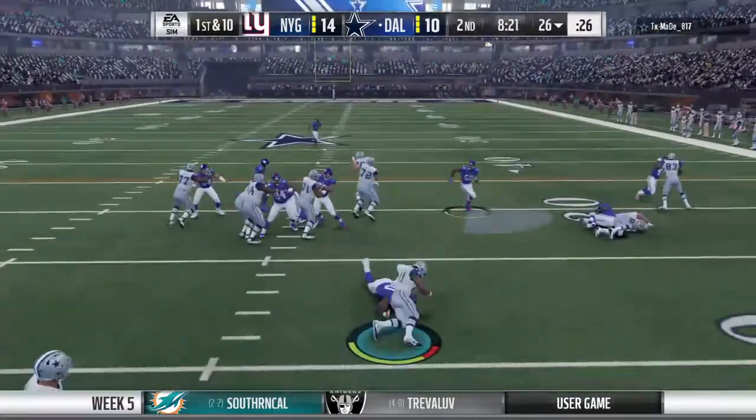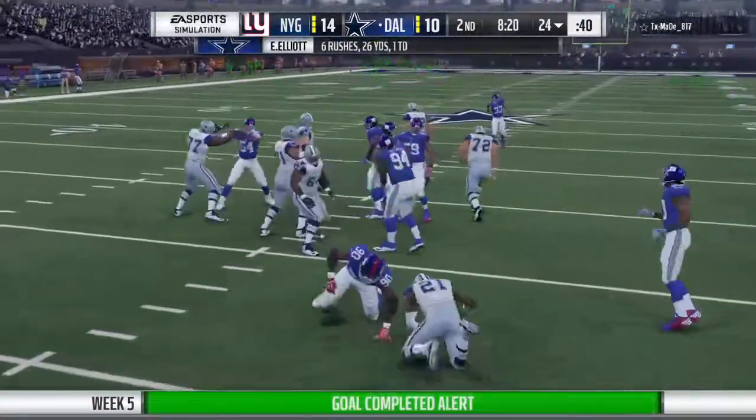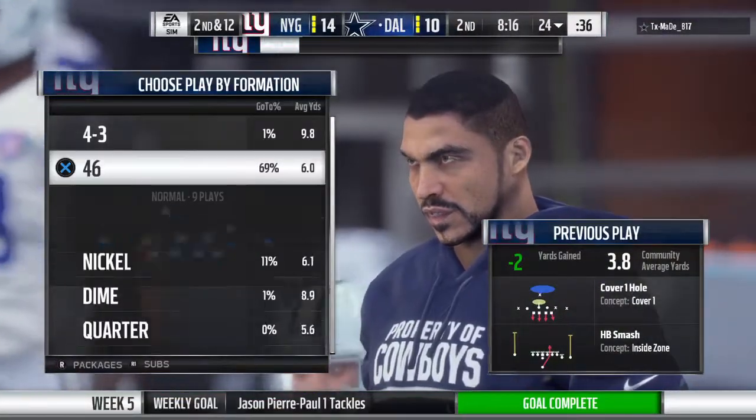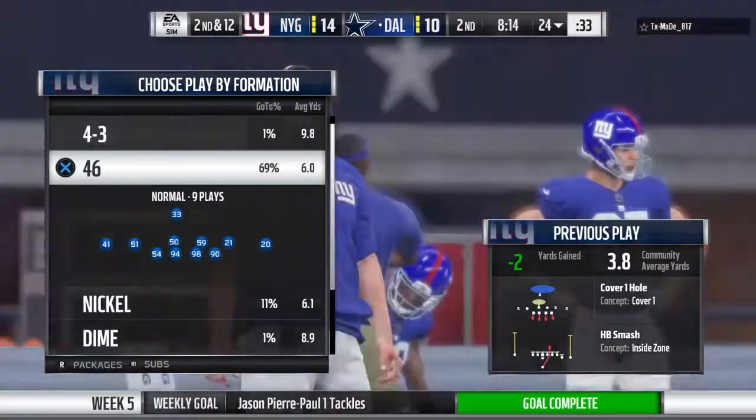They'll start the drive with Elliott. And he will not only not get the yard he needed, he goes the wrong direction. That's going to go as a loss of 2, and it'll be 2nd down.